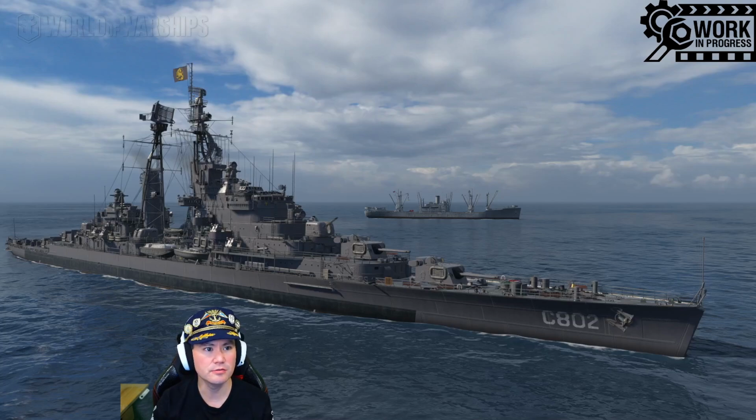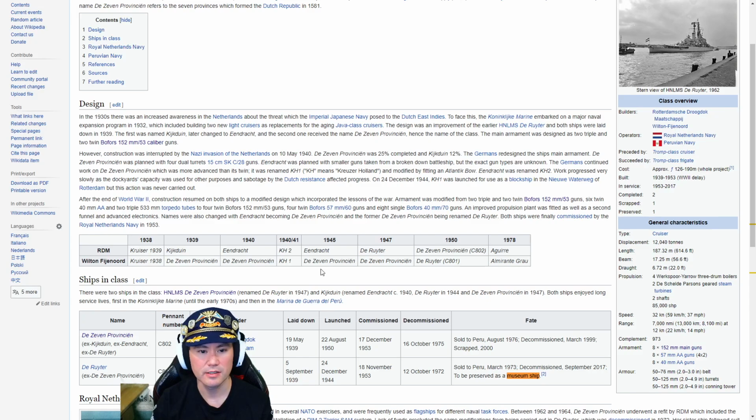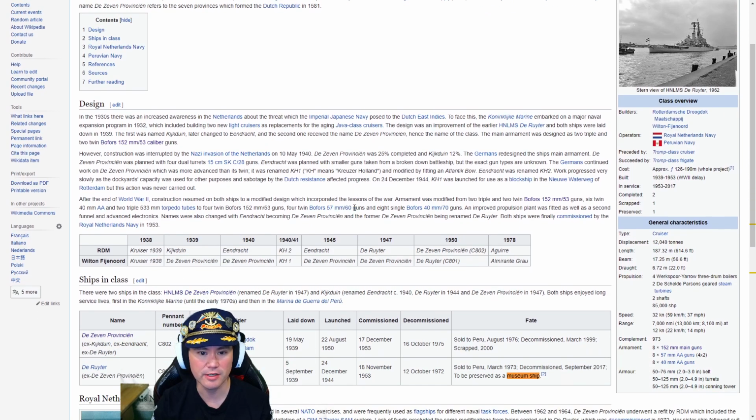So I thought to myself, let's just take a look for C802 and see if we can figure out what the heck that is. And, well, guess what? I found it. So let me pull that up for you. And this is what I ended up coming across. So this is Wikipedia, of course, but nonetheless, this is the De Zeven Provinciën class cruiser. These apparently were designed in the 1930s to basically replace the Java class cruisers.